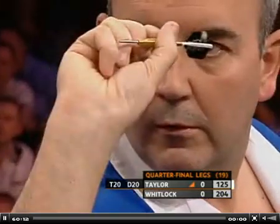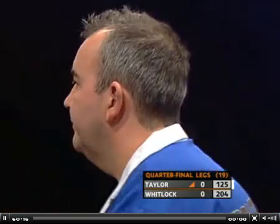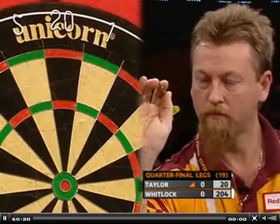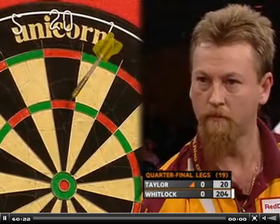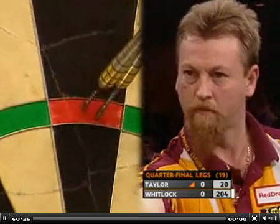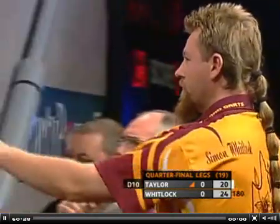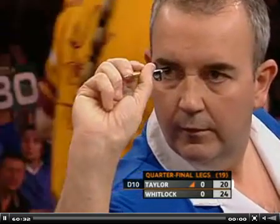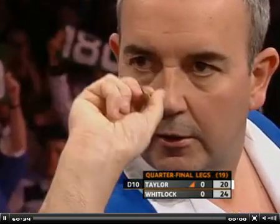Well, needed the treble. Yeah, talking about Andy Hamilton sitting at home. Andy Hamilton didn't take his chances early on. He got edged out 10-8, but he was always playing catch-up, missed too many doubles. Yeah, well, Whitlock ain't messing around either, is he? They both hit a maximum in the opening leg. What a start.